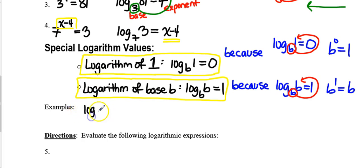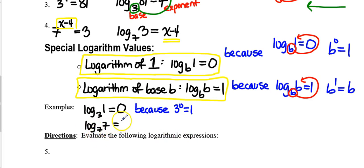Let's look at log base 3 of 1. What does that equal? Well, based on our property, log base anything of 1 will always equal 0. And off to the side, we'll make note of our because: 3 to the 0 power equals 1. Second example, log base 7 of 7. What does that equal? Well, when the base and the answer are the same, the exponent has to be 1, because 7 to the first power equals itself.